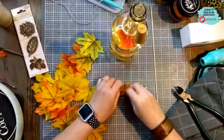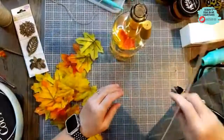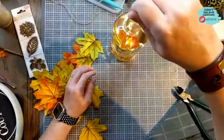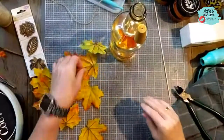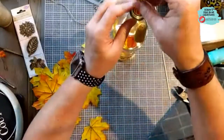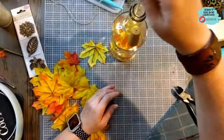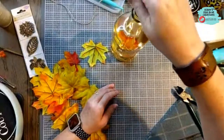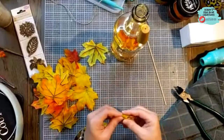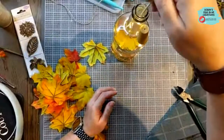So I'm just going to keep doing that. I would keep filling it up. I'm not going to for the sake of time, because I want to show you how I want to decorate the neck of the bottle. But I will finish the rest of this off camera. But yeah, you just want to keep stuffing it full of leaves. And then you can use the skewer to bring the lights to the surface of the bottle if they get buried under the leaves.